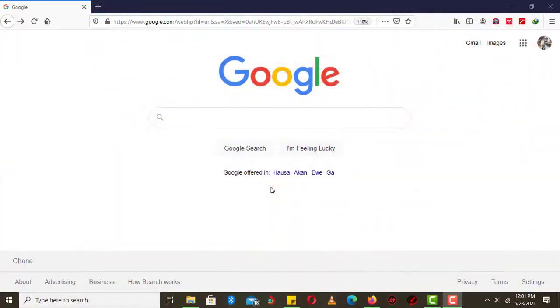So if you have never visited the Kwame Nkrumah University of Science and Technology, you can simply use Google and type KNUST for short.